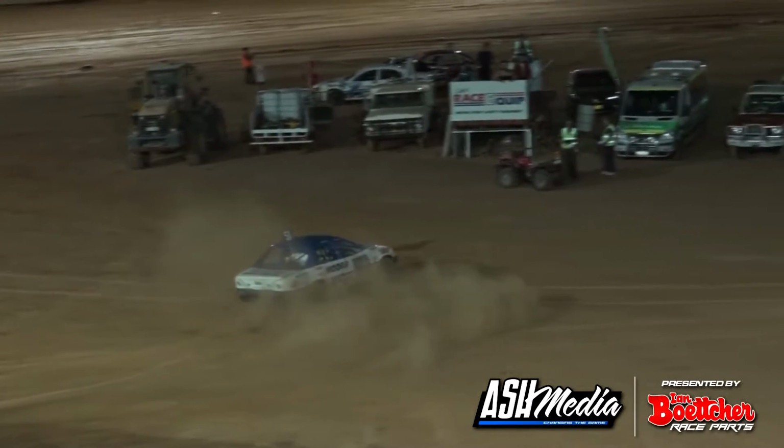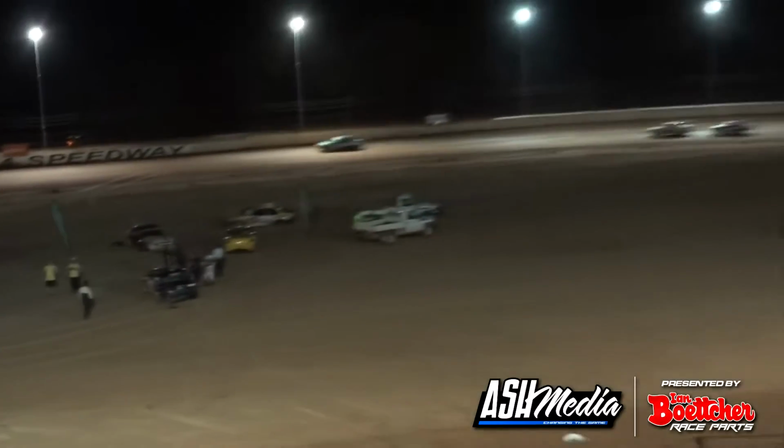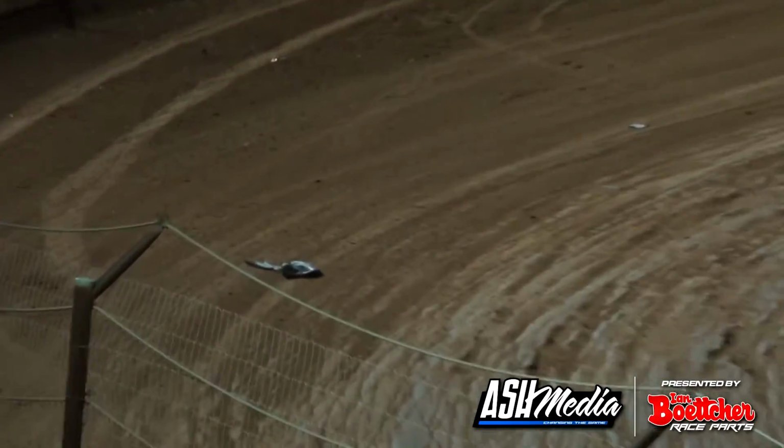Anthony King's lost a tyre, he's got a flat tyre. He's out of the race. That puts Glenn Hoskins into 4th. The yellow lights have come on. Yellow lights have come on. I'm not sure why again, but they're on for a restart.